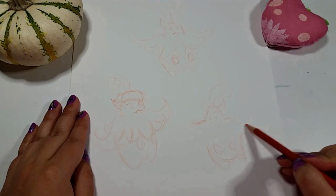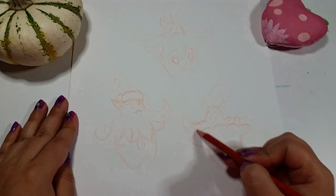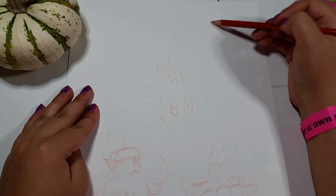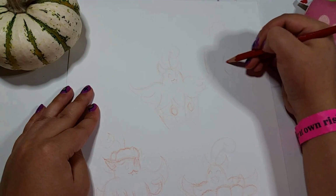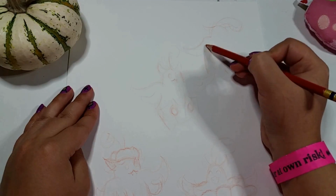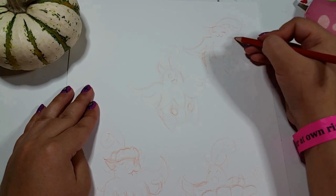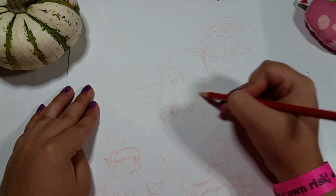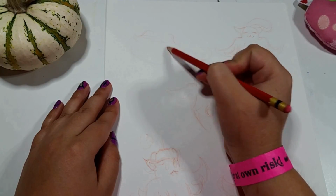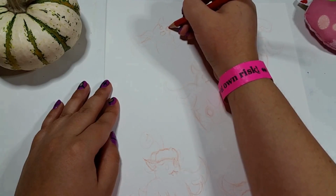You can see that I wasn't entirely happy with this shape here, so I erased and tried again. This third variant on this corner is inspired by a festival gourd, or pumpkin. I guess I'll call them pumpkins, even though they're not the stereotypical pumpkin. And this fourth variant of Pumpkaboo is inspired by the fairy tale pumpkin.